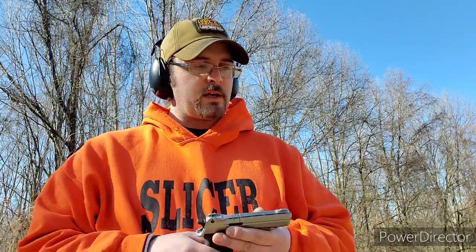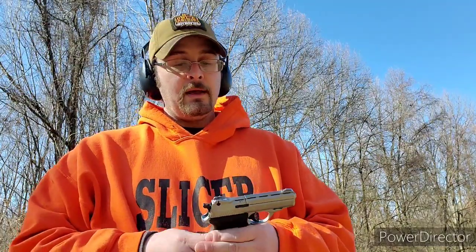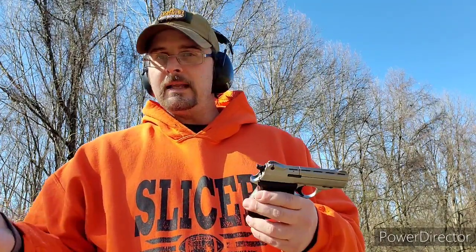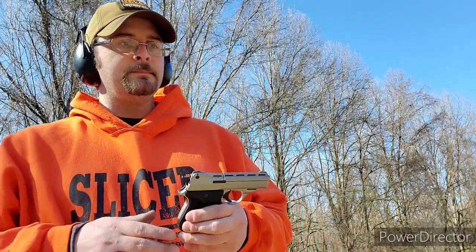So we're going to shoot this little gun. I had somebody ask how it's doing. I haven't shot this gun in a year or two. It's just been sitting in the safe. Again, he likes the Firefly, so he shoots that gun with impunity. As many rounds as I have on me, that's how many he's going to shoot out of that gun.